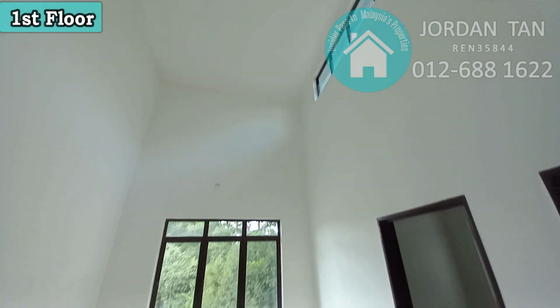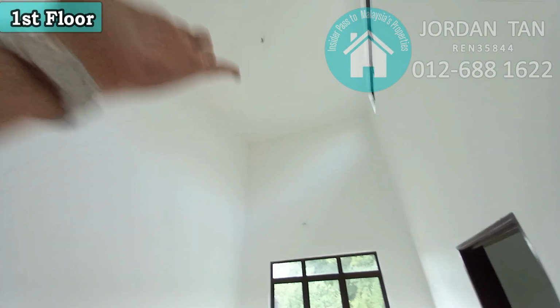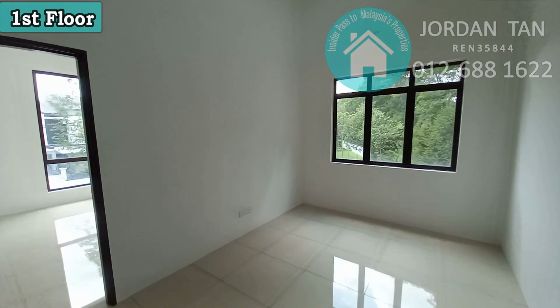Why does the developer do it like this? It's so that it gives you better ventilation and all the hot air will go up. So that in the afternoon, this place will be very cold.